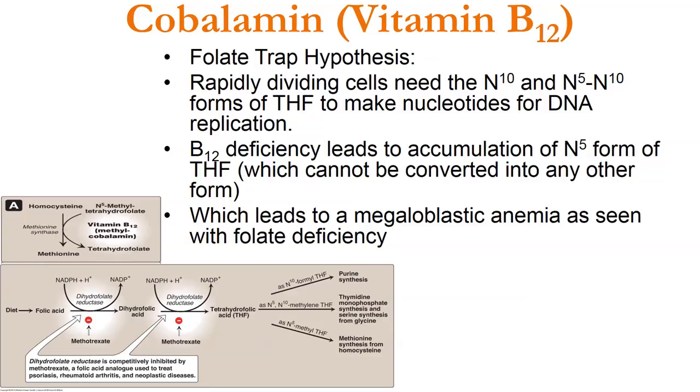Why is that important? Well, if you don't undergo this reaction, you will start accumulating this N5 form. So what happens is if you have a B12 deficiency, you inhibit this reaction and you start accumulating this N5 form, which can't be converted into anything else. Then over a period of time, all of your folate starts accumulating as the N5 form. So you have a pretty good store of folate. But once again, once it gets to the N5 form, it's basically rendered useless if vitamin B12 is not there to convert it back. So what ends up happening ultimately is a B12 deficiency causes a secondary folate deficiency because it accumulates as that. That's called the folate trap hypothesis. I've also seen it called the methyl trap hypothesis, if you've seen it written that way.